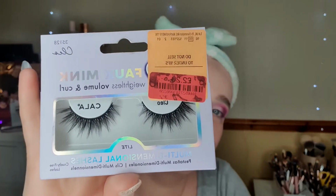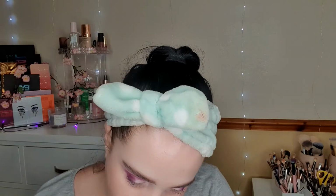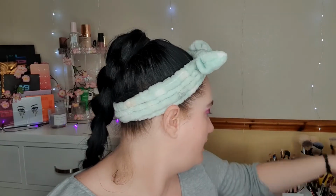So I will be popping lashes on, and the lashes I'm going to be using are these. I got these from TK Maxx, and the actual name of the brand, so it's this brand on the back, and they're foaming in the style Chloe or Cleo, I think it's Cleo. And they're weightless, volume and curl. Okay, so I'm just going to wait for them to get tacky. I'm just going to curl my lashes.